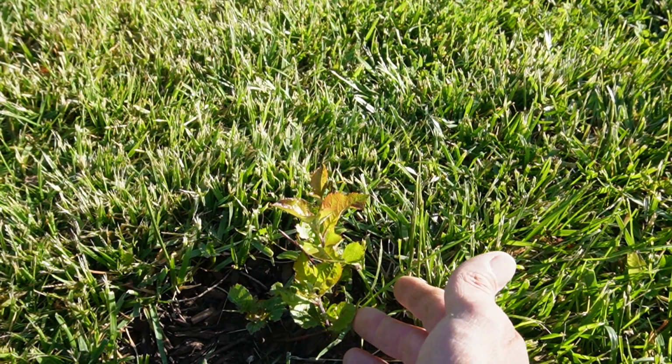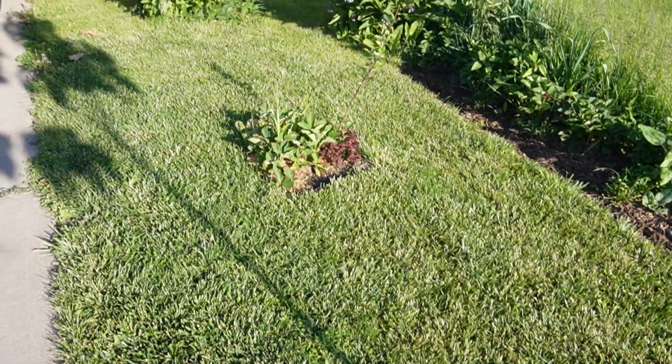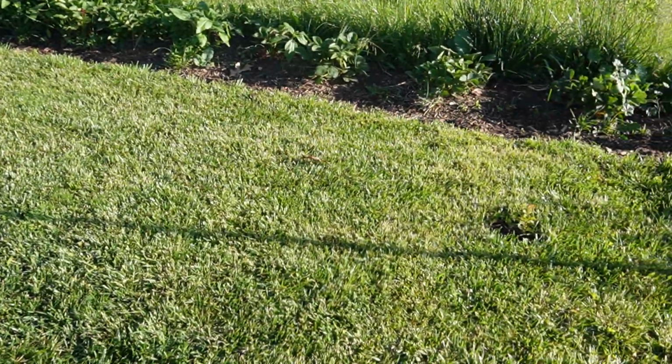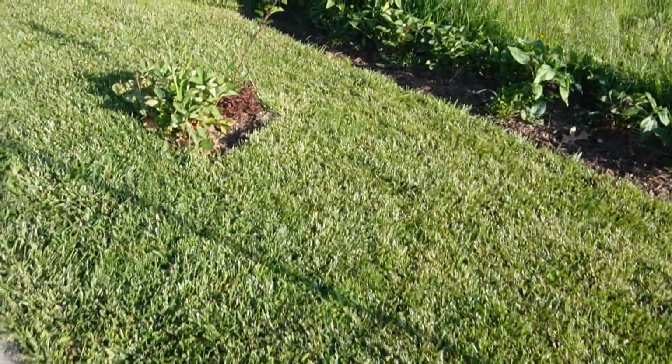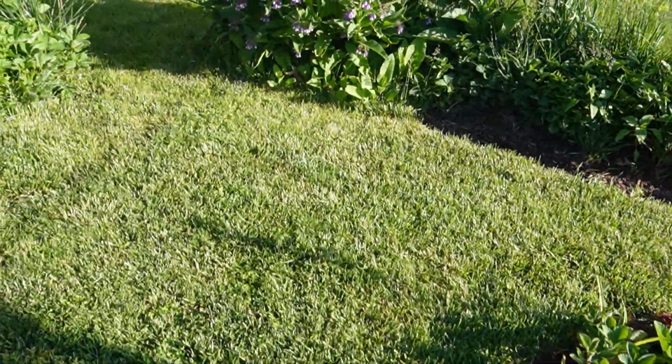This guy came from another mother tree, and I transplanted it right here along with this guy. So these trees spread more fruit. Strawberries spread more fruit, free. Instead of paying for grass that you can't eat.